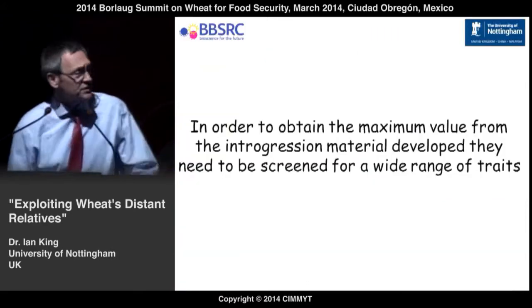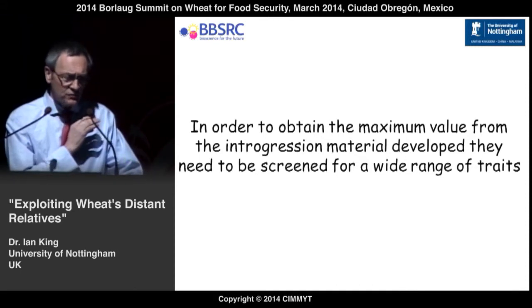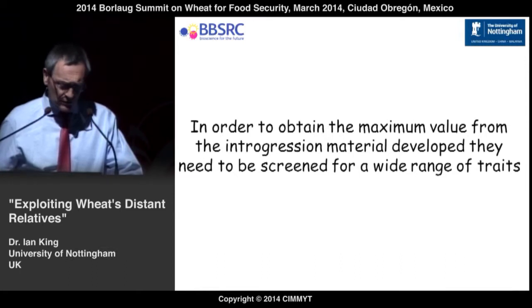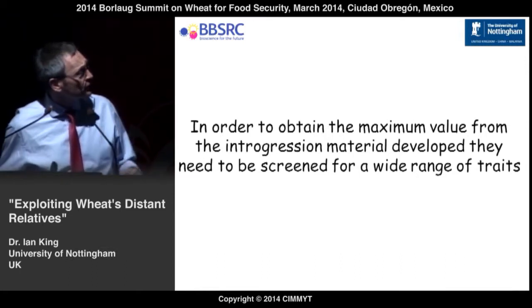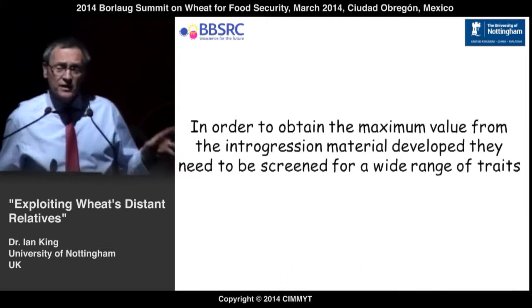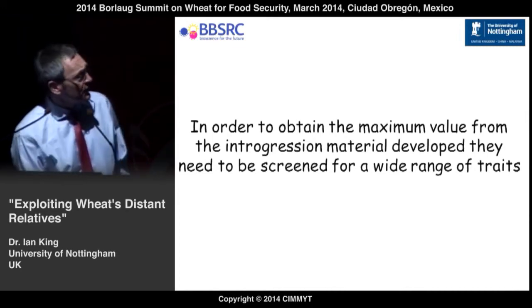Okay, so what I really wanted to go on to is that the lines from the homozygous introgression lines, the first part of the program, will start coming online towards the end of 2015. The amphidiploids will be there before. But for what we want to do with this, it is absolutely essential to get the maximum value, to screen them for as many traits as we possibly can.